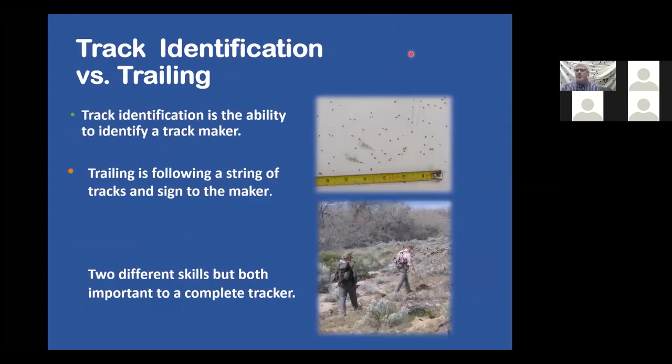Then there's two components, because sometimes I'll talk about track identification, and then sometimes I'll use the word trailing. Track identification is just seeing the track and knowing what made it, like these Junco tracks right here with the wing marks. That's just being able to identify tracks. Trailing is the ability to follow an animal through any terrain or anywhere and try to find it. So I could use both of those terms, just so you know the difference. Both of these skills are pretty important to an overall tracker.